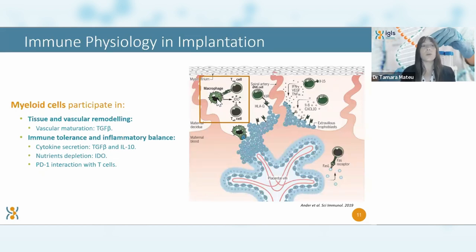Moreover, these cells also have a role in inducing immune tolerance and regulating the inflammatory balance. As I said before, they produce TGF-beta and also IL-10, which are cytokines known to regulate the immune response. Moreover, these macrophages and dendritic cells also promote the depletion of tryptophan in the environment through the secretion of IDO. Furthermore, these cells also interact directly with effector T cells via PD-1 and PD-L1 interactions. All these functional activities are going to prevent the effector T cells from being activated. All of these functions will impede the immune response against the embryo, against the trophoblast.